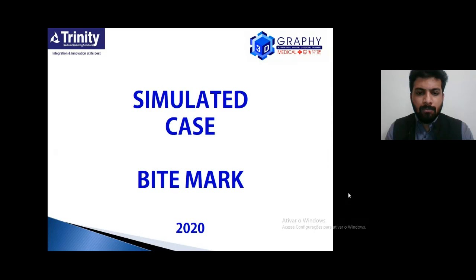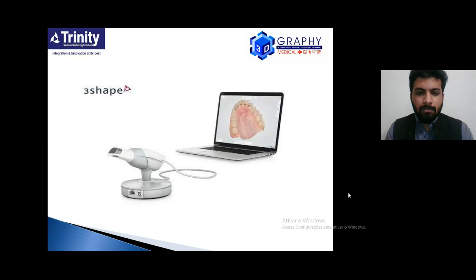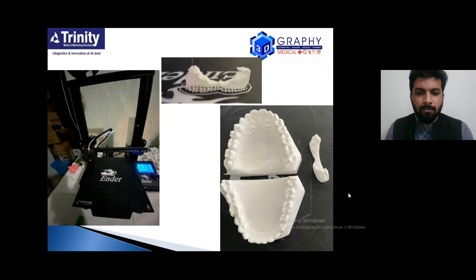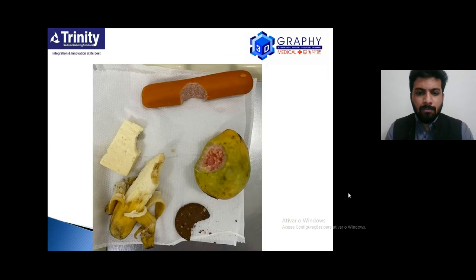And a simulated case of a bite, the newest study that we are making this year, again with 3Shape. We used it to scan the chocolate, the bitten chocolate, printed them with another kind of 3D printer that we have. We used 5 kinds of fruits.